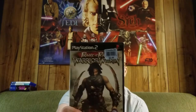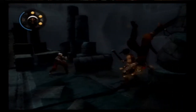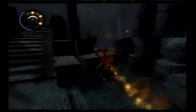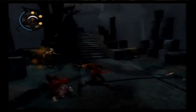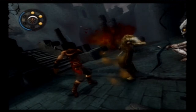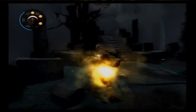And then Prince of Persia: Warriors Within for the PS2. So I haven't played any of the Prince of Persia games, but they always seemed interesting. So I popped this in and tried it. It reminds me of a mix between God of War and Assassin's Creed. With God of War, just because of the hack and slash nature and different weapons do different attacks, and then Assassin's Creed because you can run on walls and jump and stuff like that.